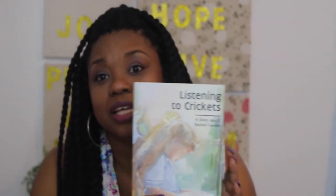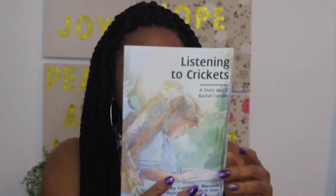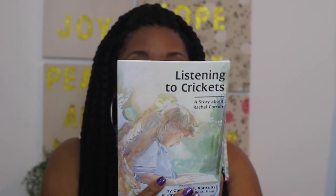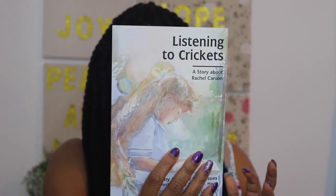This was actually one of our science readers. So we managed to finish this one. It was really good, and I do recommend it. It's a biography about Rachel Carson. So yeah, it was really good.